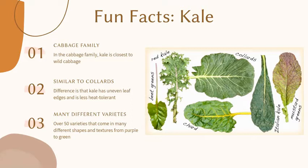But as you can see there in the picture, you can see some of the different outlines of collards, some chard, mustard greens, and then a couple different types of kale. There's many different varieties of kale. There's actually over 50 varieties that come in many different shapes, textures, colors, and some even have different tastes. So that's just kind of some of the basics about kale.